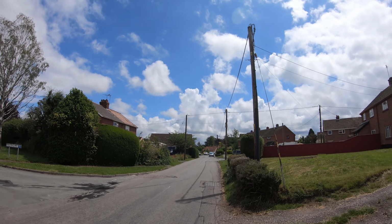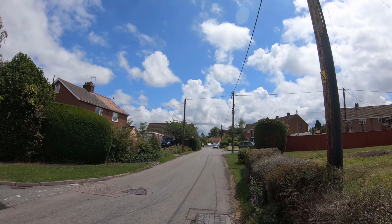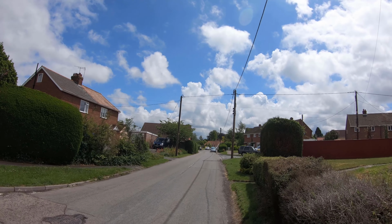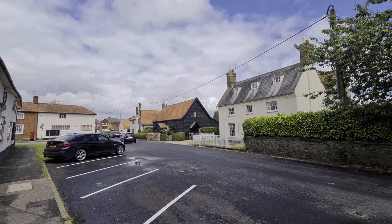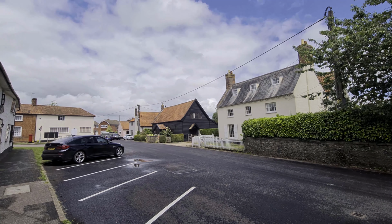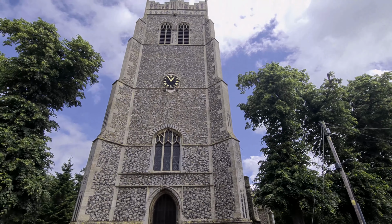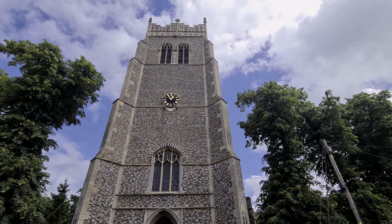Other than Stowmarket at the end of the trail, Mendlesham is the largest settlement encountered since Eye. There's a shop here, pub, local fish and chips, and a beautiful parish church to enjoy. It's worth noting that there are no more facilities along the walk until Stowmarket at the end, unless you take a detour into Stow Upland.